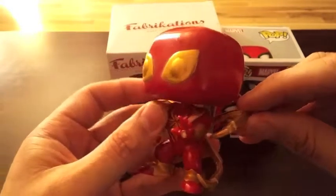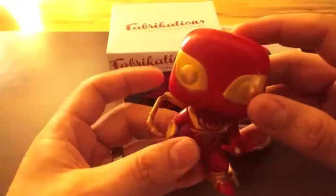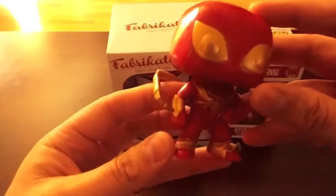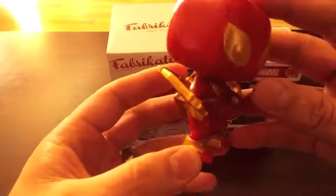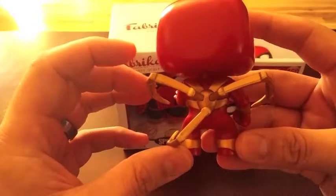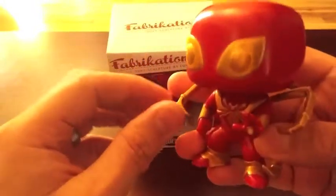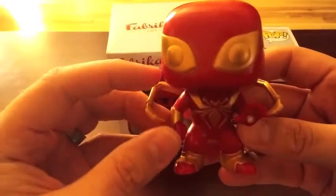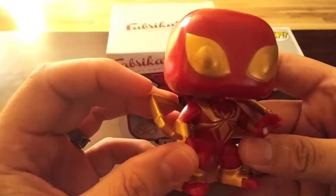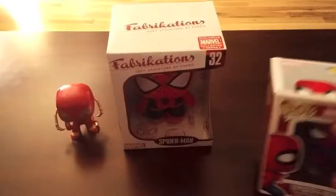But overall, this is a nice looking pop. It is a bobblehead, of course, since it's Marvel. And I really like it. It's really shiny. They just did a great job with showing all the little intricate parts of the Iron Spider suit. So this is Iron Spider, and I'm glad to add this one into my collection. And like I said, all I need to find now is just that Taskmaster. But yeah, that one's Iron Spider.